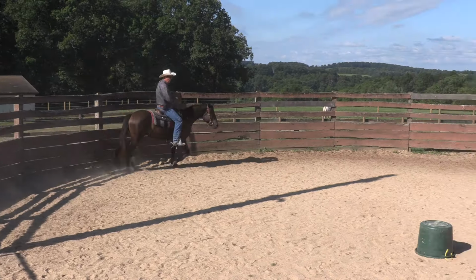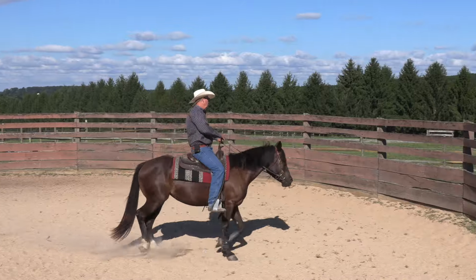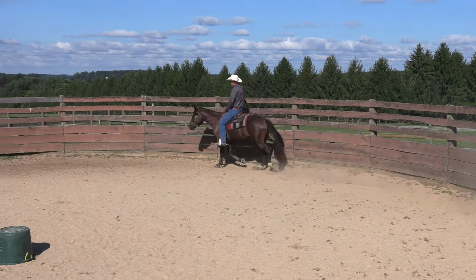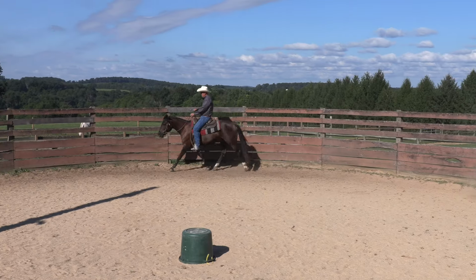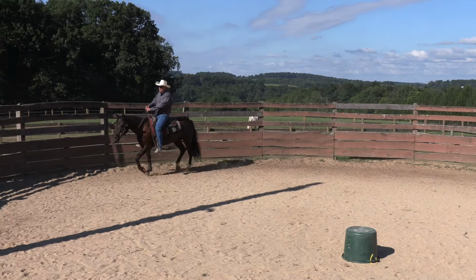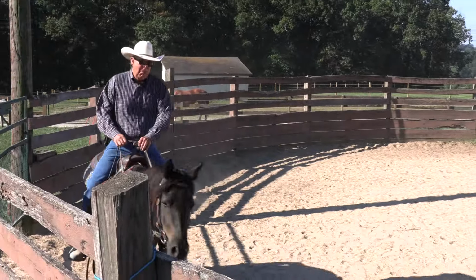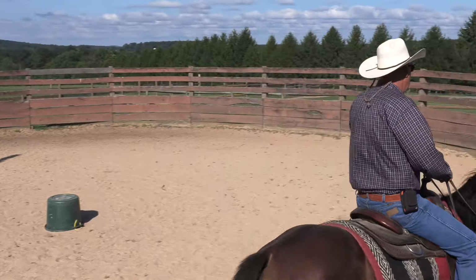So I'll come back across through the center. You can see she's steering okay. Steer her back the way that she wanted to come off the fence. And we'll see if she can do a better job of staying where I want her. But I don't want to be micromanaging her.